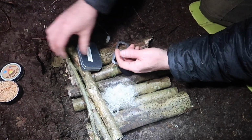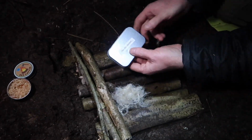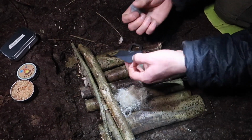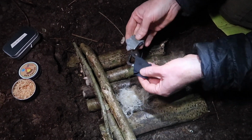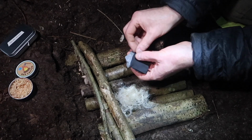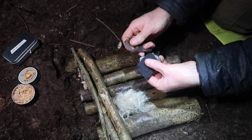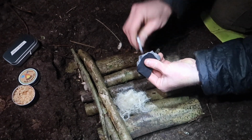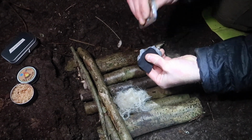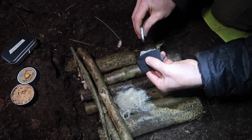Thanks, Des. This is my char cloth, which Lindsay sent me. And this is a piece of it. So we're gonna put that on the edge of our piece of flint, and then just see if we can catch a spark on it.